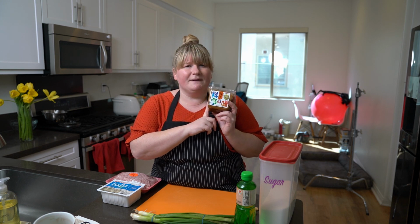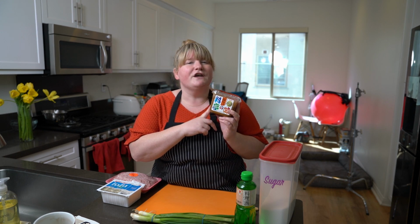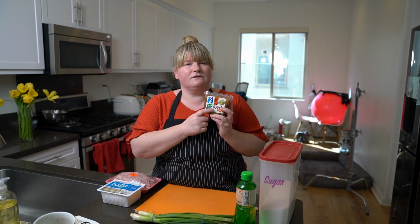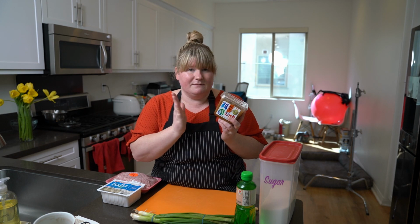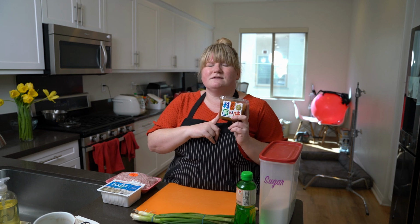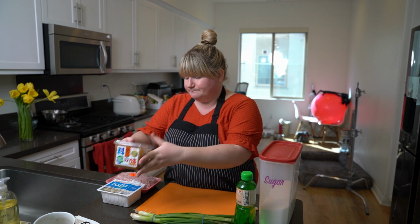The only issue that you might want to be thinking about with miso is that it is pretty high in sodium. You can buy lower sodium ones, but if you need to avoid sodium for any reason, I probably would avoid the miso in that case completely, because I think the lower sodium one is still pretty high in sodium. But yeah, this is just the one I get.